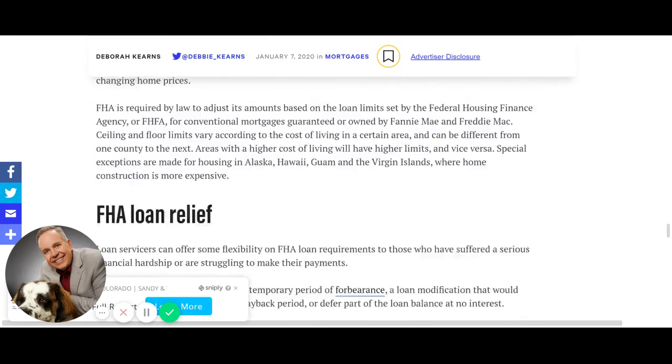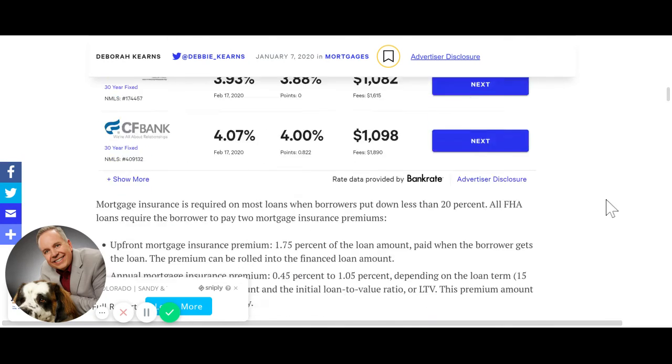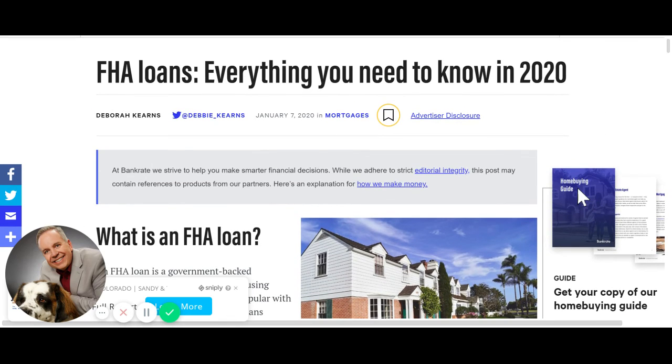Right down here at the bottom of the article, we've got a link, and we can certainly link you to the full article so you can read about it. We've got some other resources, and we can point you to a couple of great mortgage lenders who can help you out. We just wanted to give you a quick overview about FHA loans.